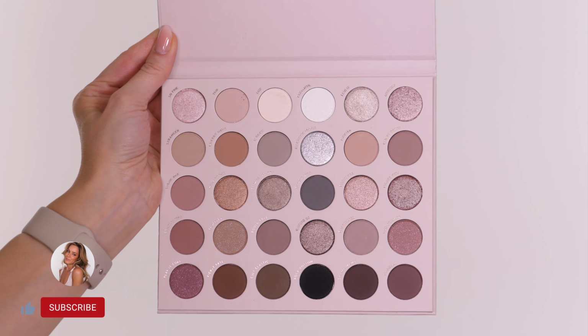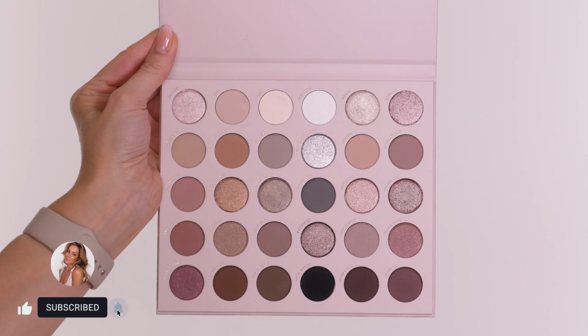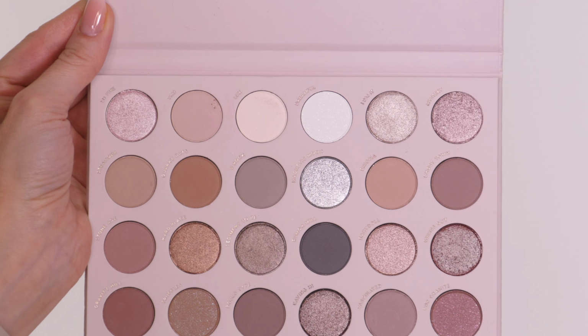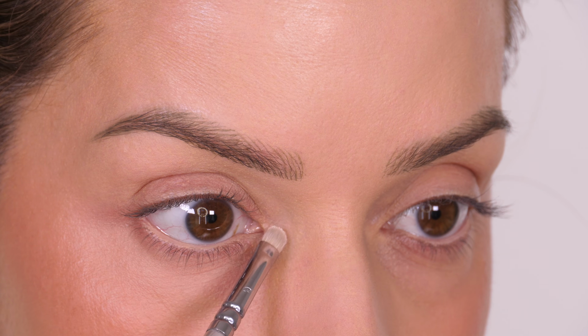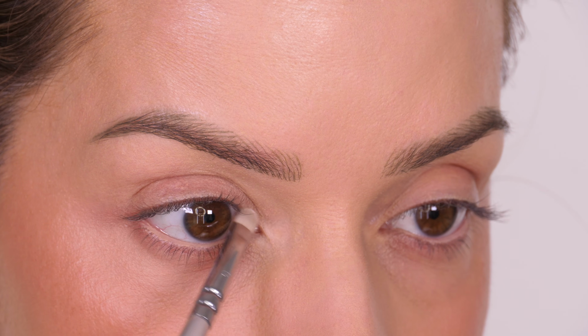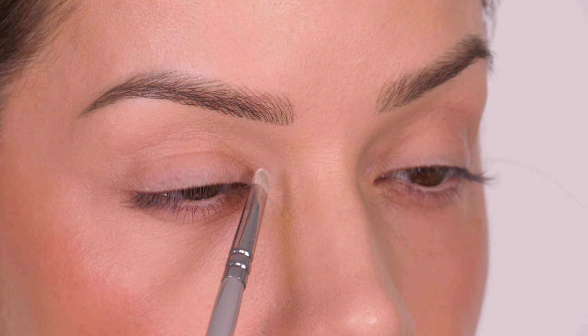The eyeshadow is going to be super simple. We're going to take this Stone Cold Fox eyeshadow palette by Colourpop Cosmetics, and I'm taking the shade Luxe, which is almost like a bone colour. And we're going to use this to brighten the very inner corner of the eye. This is a matte shade. I feel like this again is much more flattering rather than using something that's too shimmery.